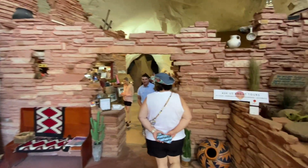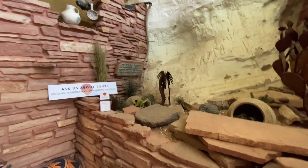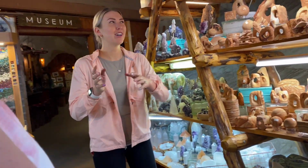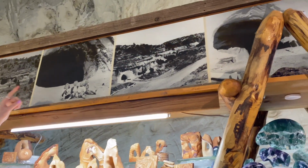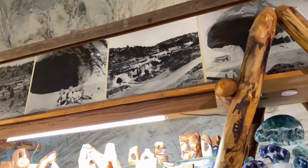Hello, how are you guys doing? You guys ever been here before? Alrighty, if you guys will direct your attention right up here to these 4 photographs on my top shelf, this is the entrance of the cave that you just walked through, except in 1950.